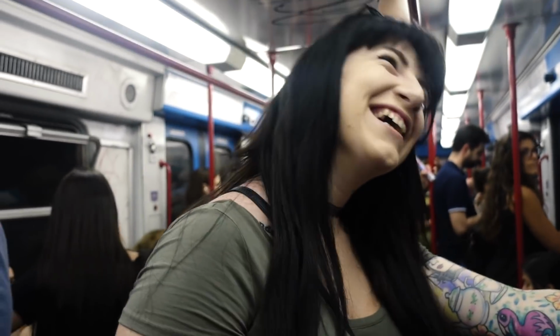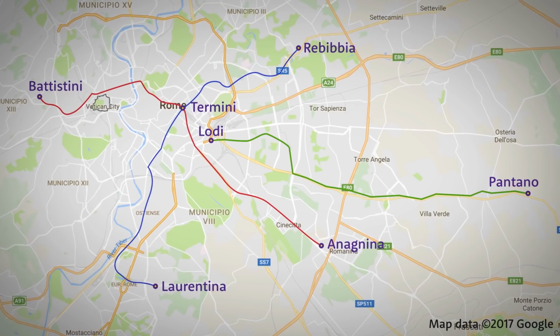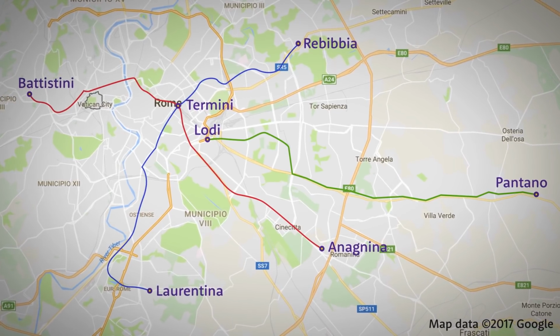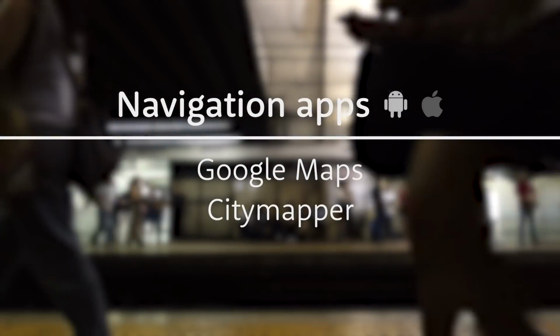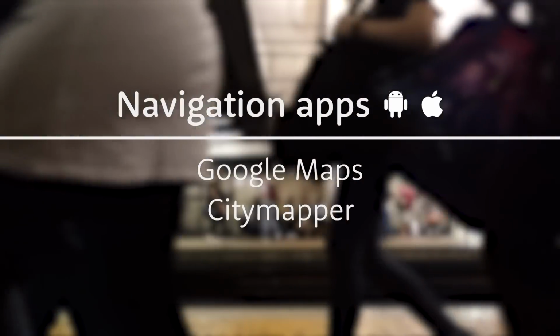The metro has just 3 lines. A and B intersect at Rome Termini station, and C is the newest line that runs from the centre to the east of the city. The metro isn't the cleanest in the world, but it does the job just fine in our experience. Of course, good old Google Maps and City Mapper were all we needed for navigation, with both apps finding the quickest and most efficient routes with ease.